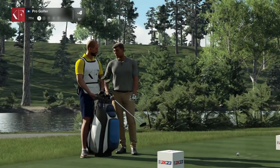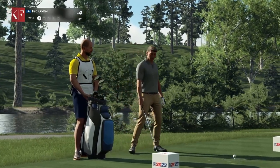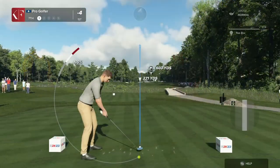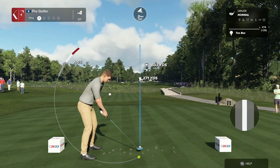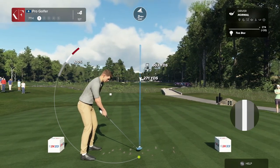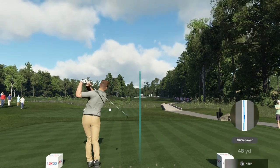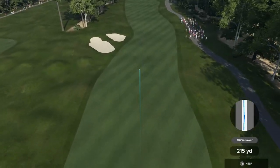Oh, exciting times on the tee of a par five. Par five, and only the long players can reach in two. Find the fairway, then make a decision. Do I go over the large bunker 100 yards away, or do I lay back of it? Either way, you must make a par five here, because birdies will be had by the big hitters. Oh, just absolutely abused the golf ball there with that shot.